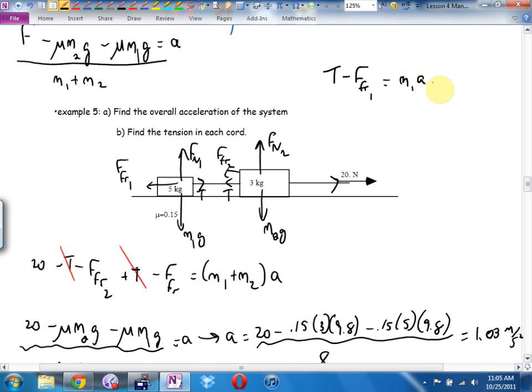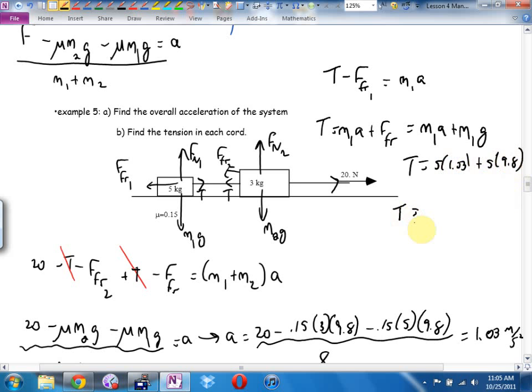Joel, friction is what times what? I don't know the normal force. Oh, but look, another force inside, so the normal force what? This is going to be M1A plus mu M1G. What's the tension in the cord? 5 times 1.03 plus 0.15 times 5 times 9.8. What's the tension in the cord? 12.5 newtons.